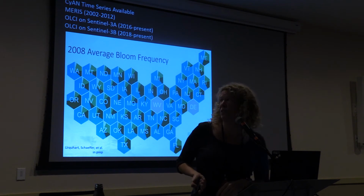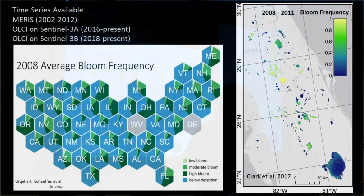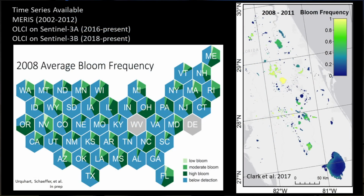One thing that they did in Florida is looked at bloom frequency over a 4-year period. So this is a map of Central Florida. They took all the satellite data that they got for 4 years, and they just colored the lake. So if the lake is blue, it means they never had a bloom over those 4 years, up to yellow, which means anytime they got satellite data, there was a bloom.